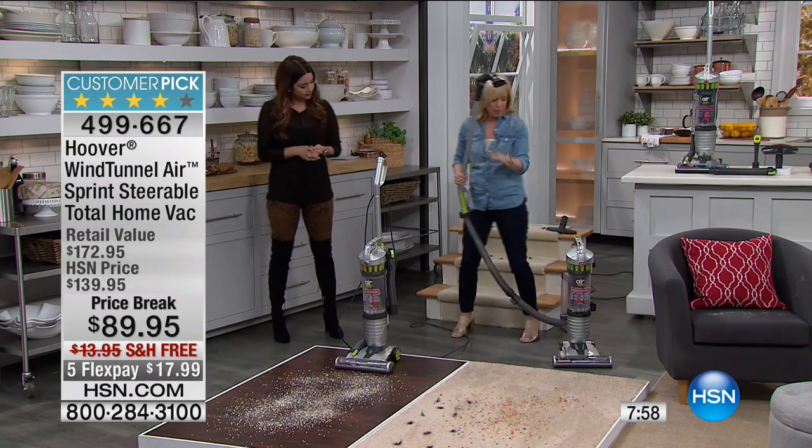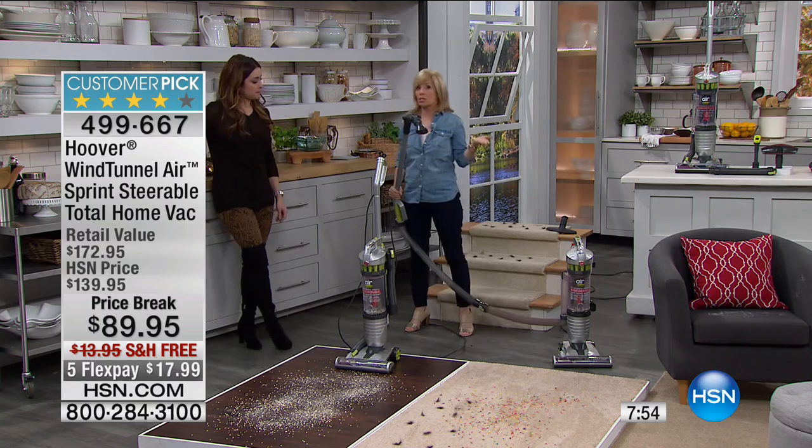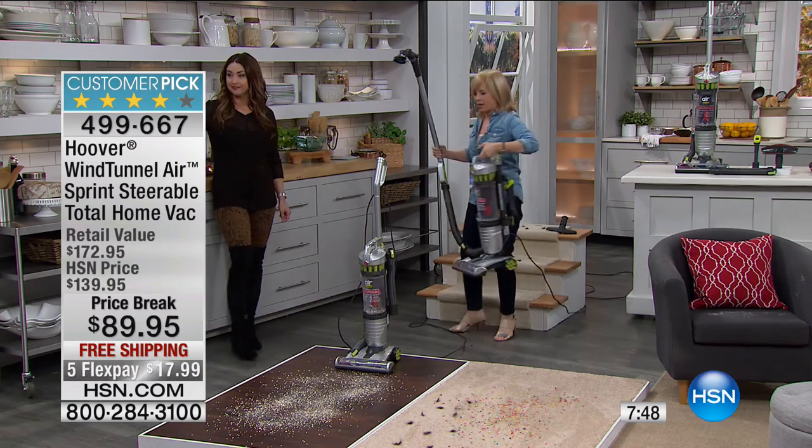Okay. Also notice, you can leave this here. I'm able to pull this and the vacuum doesn't topple over, which is nice because a lot of times the stick vacs will. So I'm only 5'2". This is so lightweight, you can carry it over with you.